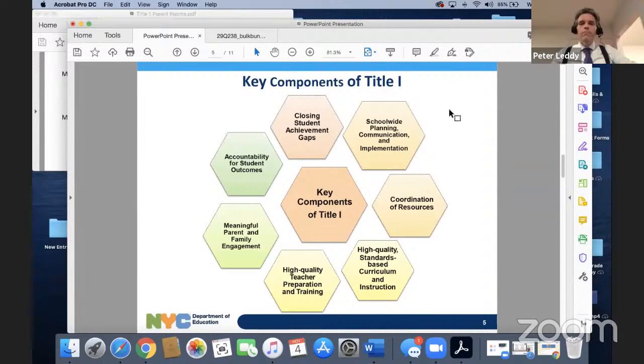Okay, these are the key components of Title I: closing student achievement gaps, school-wide planning, communication, implementation, coordination of resources, high-quality standards-based curriculum instruction, high-quality teacher preparation and training, meaningful parent and family engagement, accountability for student outcomes.